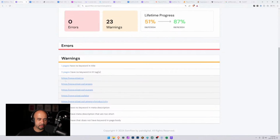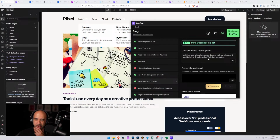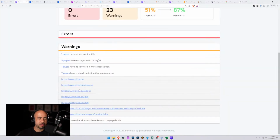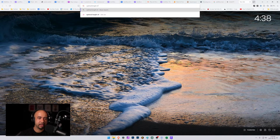Cars don't pay, yeah. Nothing we can do about that one right now. Meta descriptions that are too short. It doesn't say that it's too short. It says the meta description is missing the focus keyword. Oh yeah, that's on the blog. But it doesn't say what is too short. How long should it be? What's the word I'm looking for? The optimal length of a meta description for SEO.